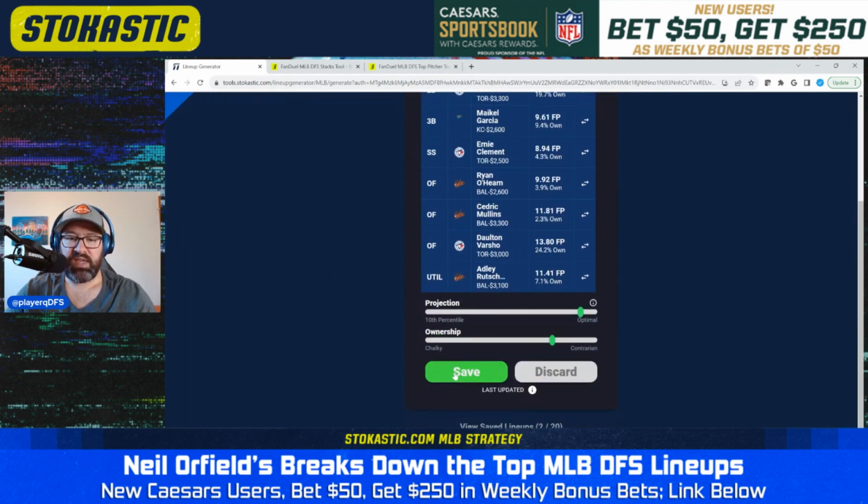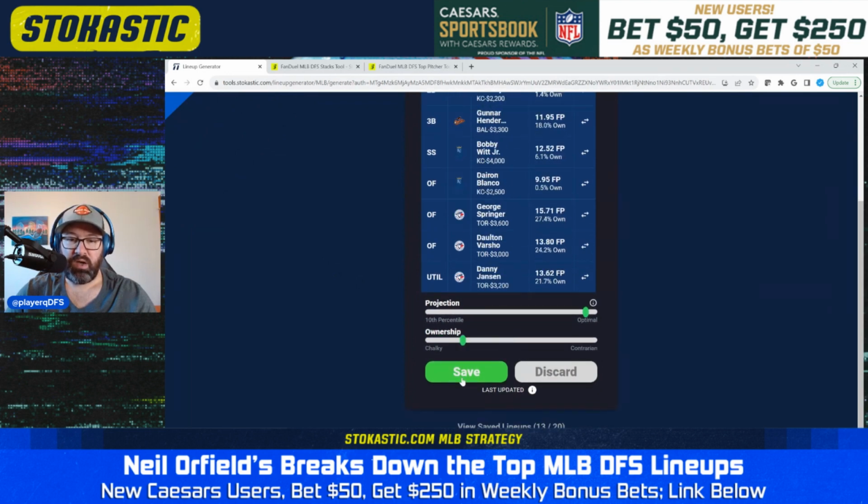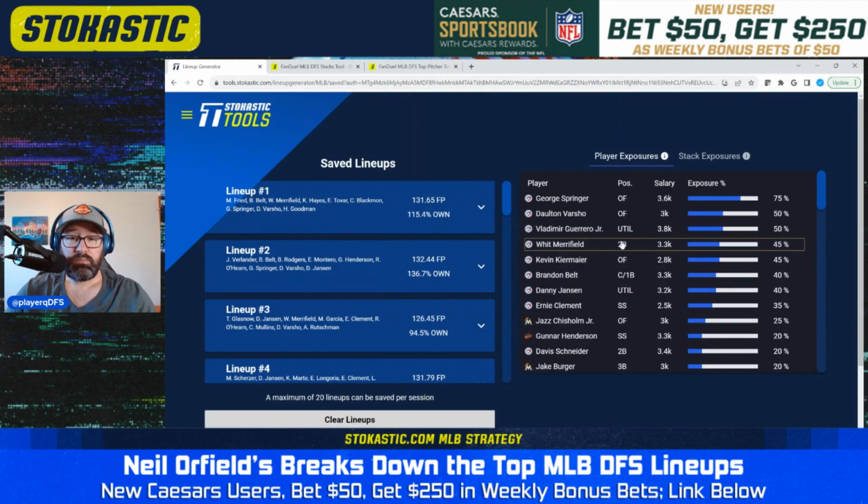All right, I'm going to go through and save 20 lineups. Looks like we're getting more diversity in our lineups here than we did on DraftKings. Still got a bunch of Blue Jays at the top of the board. Davis Schneider looks like he's the only one who isn't among our top exposed bats here, but still at 20% for Schneider. But we have 75% George Springer, and then it drops down significantly to 50% of Varsho and Vlad.